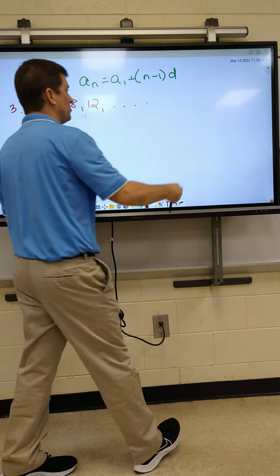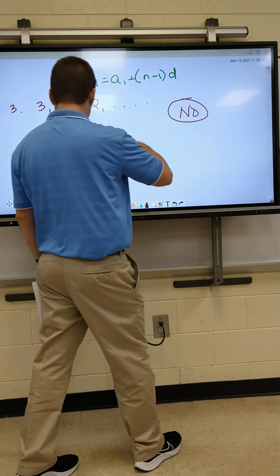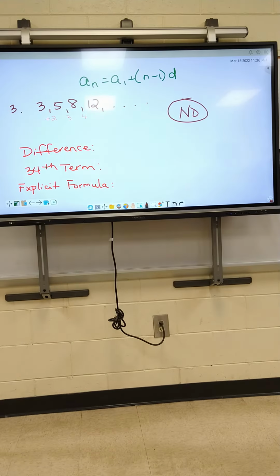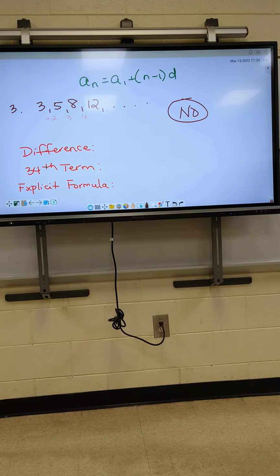So what do you do when it's not a sequence? You write no, and you get to skip all the other stuff. That's what I did on my sheet last week. When it's a no, you skip it. When it's no, you don't have to do anything.